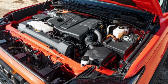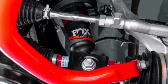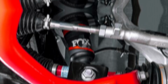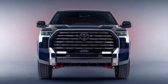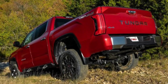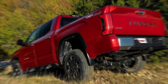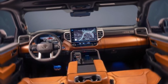437 horsepower and 583 pounds-feet of torque, or a new I-Force Max hybrid system that combines the V6 with an electric motor for a jaw-dropping 522 horsepower and an insane 793 pounds-feet of torque. That's enough to tow your boat, your trailer, and your entire weekend getaway without breaking a sweat. And with a new 10-speed automatic transmission and selectable drive modes, you'll handle anything from icy roads to sand dunes with the flick of a switch.